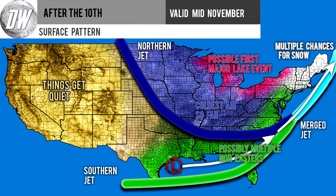So moving forward though, we see our surface pattern for after the 10th as well, and this is where things get really interesting. I know this is overwhelming, so I'm going to break it down. This looks a lot like my overall forecast for my monthly and seasonal forecasts. It's really quite beautiful looking, actually, if I do say so myself.